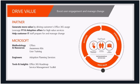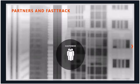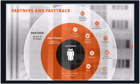So to summarize all of this, if you want to put it into a single view, with the customer at the center of the experience, the FastTrack Center is there to provide remote and programmatic help and access to the customer and the partner by providing remote onboarding assistance, adoption assistance, as well as content and tools and access to the remote FastTrack manager and FastTrack engineer to get them unblocked and get them going with the service.